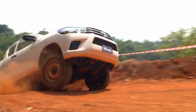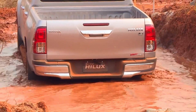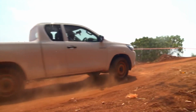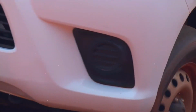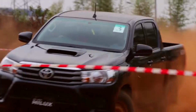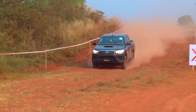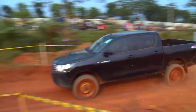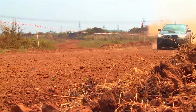This N80 HiLux is the 8th generation of Toyota's midsize ute, and over more than 50 years it has developed into one of the world's leading and most recognized vehicles. The 8th Gen HiLux was introduced in 2015, and it was only back in 2020 when it received its latest updates, including the all-important improvements to the 1GD-FTV engine, powertrain and performance.